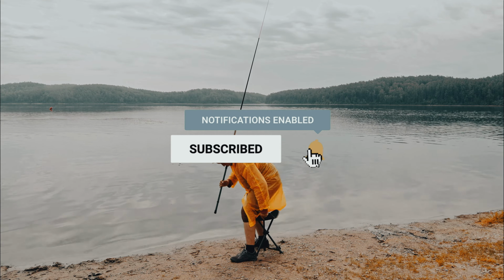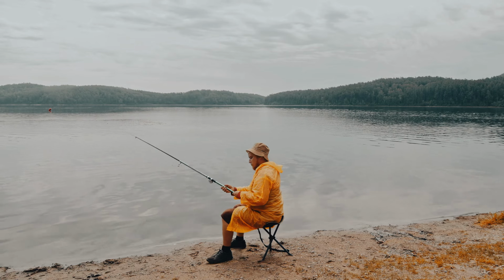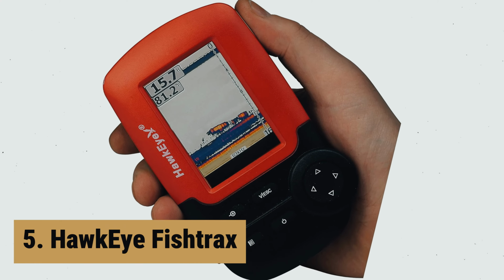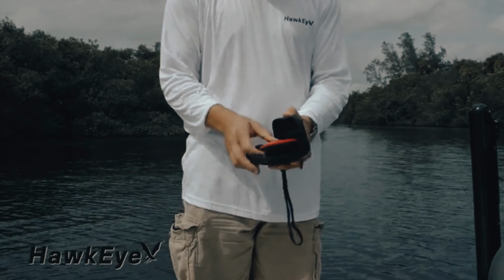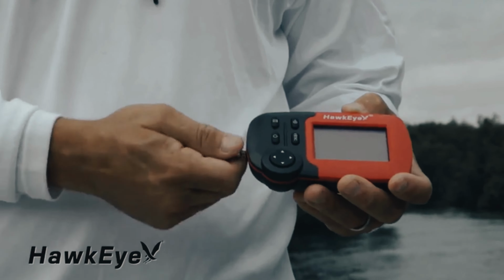Without further delay, let's get started with the list. At number 5 on our list is the HawkEye Fishtrax. The HawkEye Fishtrax 1C Fish Finder is a powerful and versatile tool for any fishing enthusiast.